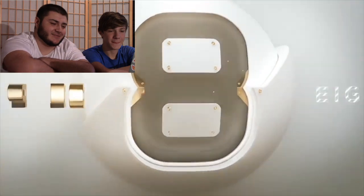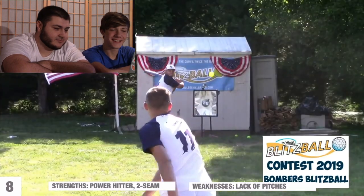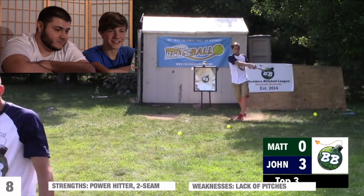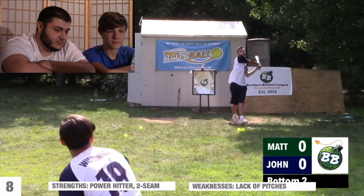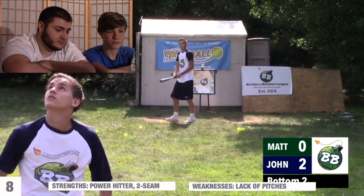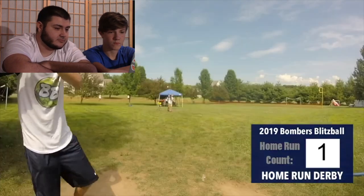This is going to be a stacked list for sure. We have John from Bombers Blitzball. Ooh, Johnny makes the list. John has one of the absolutely nastiest two-seam fastballs that gives him a two-seam and riser action at the same time. This makes it almost impossible for left-handers to hit. John is also a great power hitter that has the ability to hit a home run anytime he comes up to the plate. John's only weakness is that he is a bit one-dimensional at the mound, as it is his most accurate pitch. There you go, Johnny.